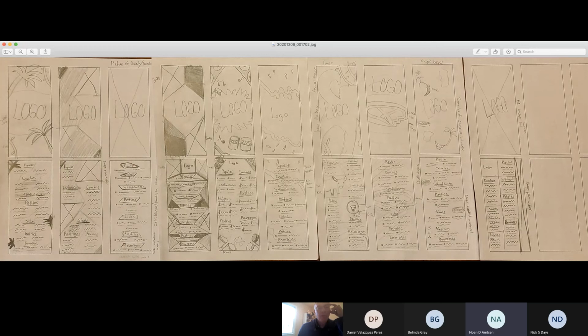Okay. Yeah. You just want to make sure it looks good with your logo, because your logo has those icons: the tree, the coconut, and the monkey. So just make sure those actually work well together.